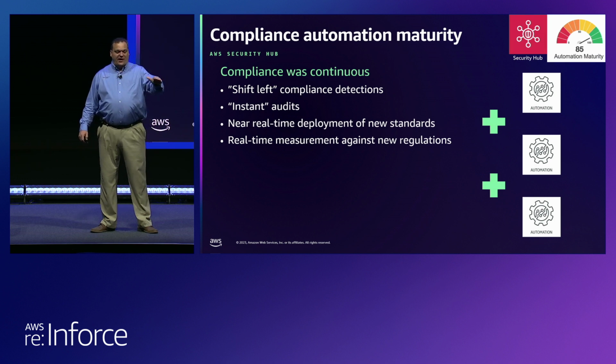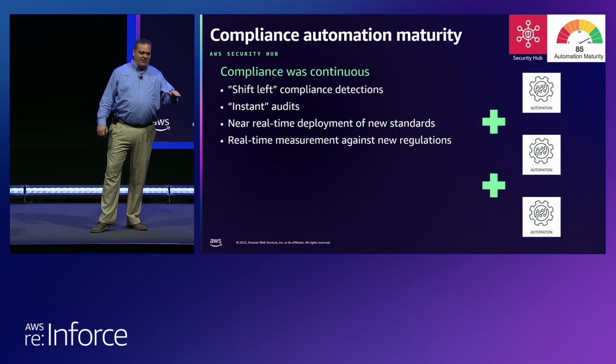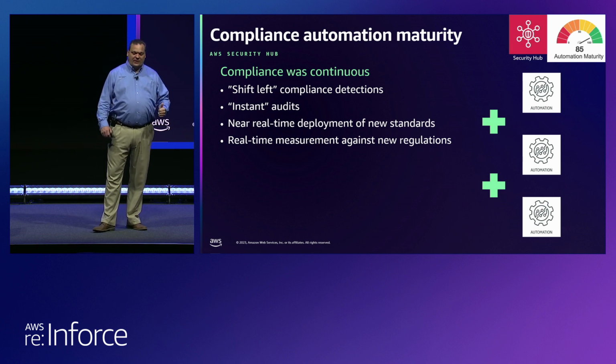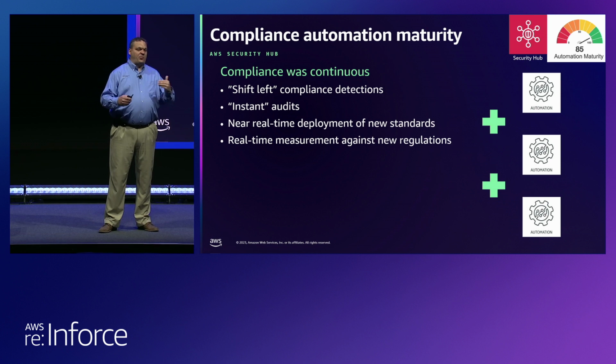When you're able to start predicting the future, when you're able to start deploying standards immediately, that's when we start seeing that automation start hitting the floor. We're going full speed now. We're starting to really dynamically impact the business. We're starting to build ourselves as auditors and compliance officers as trusted people in the business, providing our executives feedback.